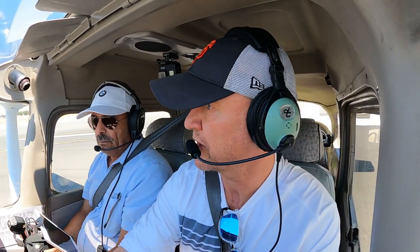Cessna 0 Whiskey, left turn at Alpha, cross runway 3 left approach, contact ground, have a good day. Left on Alpha, cross 3 left approach, and over to ground, 950 Whiskey, thanks.